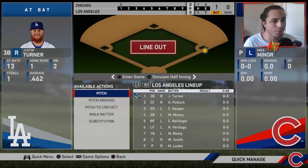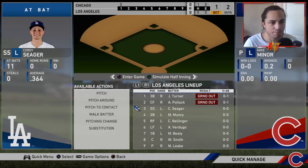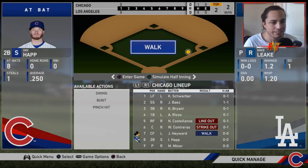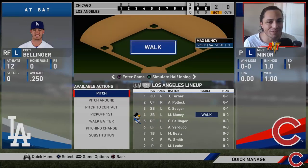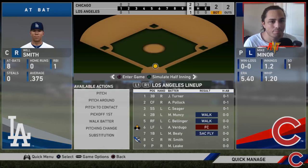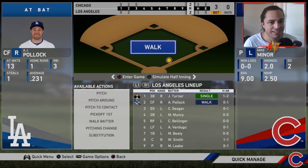Bote's double can't bring him home. Looking at their lineup, it doesn't look like much has changed. I think the first baseman has changed with Beatty. But overall, nothing too different. Ian Happ. There we go. And Mike Minor with the single, helping himself. He does allow two runs to get them back into the game, but I guess it's not terrible.